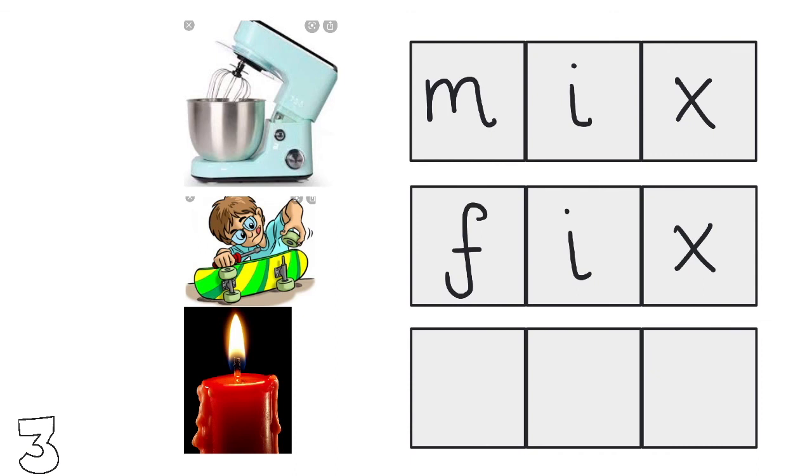Okay, let's have a go at the bottom one. I said the word was wax. Wax. Now, I know that starts with one of our new letters. W-ax. Wax. W-ax. Wax.